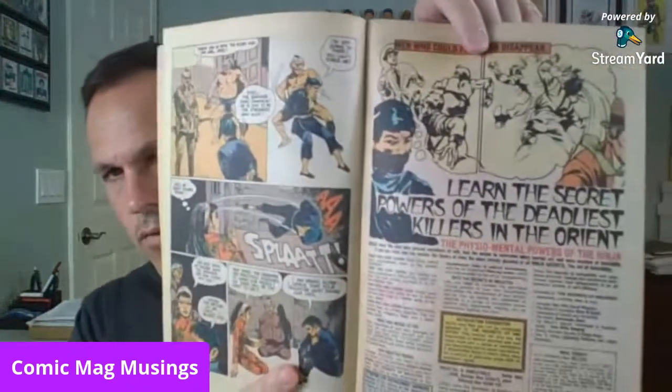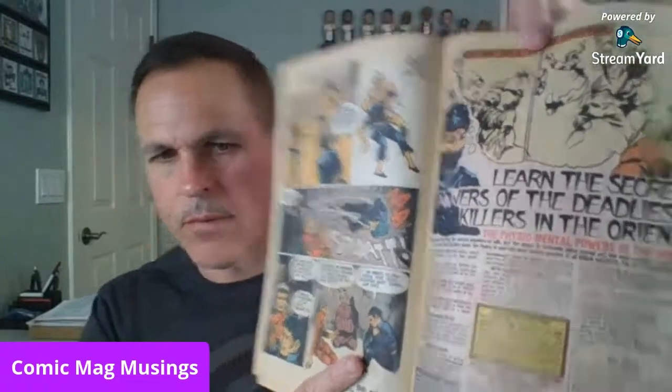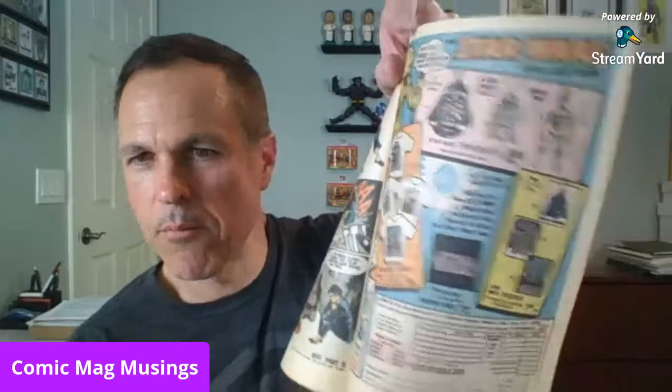Learn the secret powers of the deadliest killers in the Orient. The physio-mental powers of the ninja. This is in the Charlton one. And again, you're clipping something out. And not to be outdone, with a different advertisement, you're clipping something out here. Ooh, for the Star Wars collection. Get some shirts, pendants, posters, and a record album. Pretty boss.